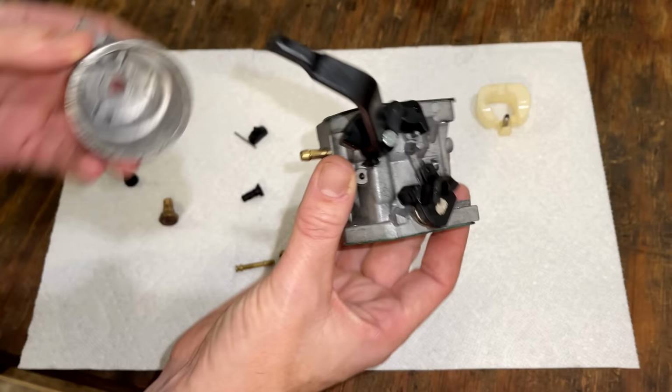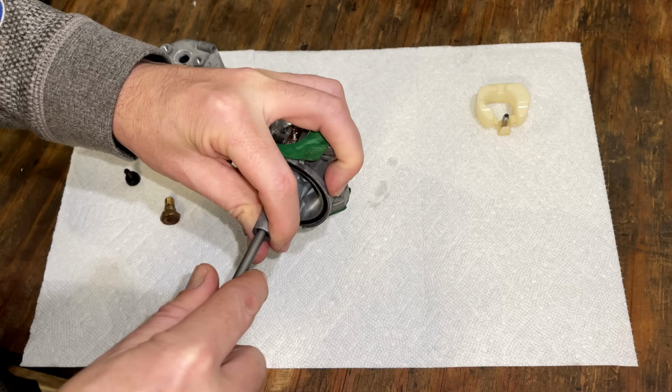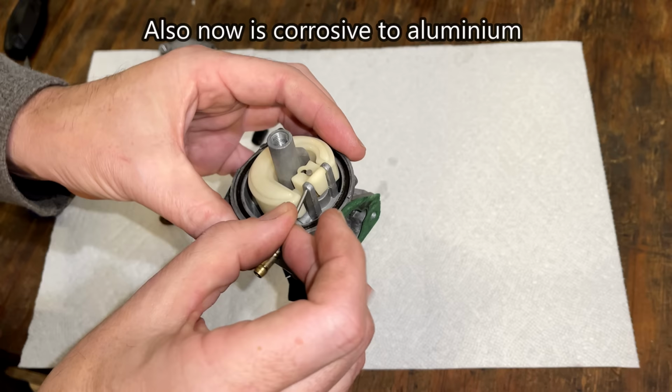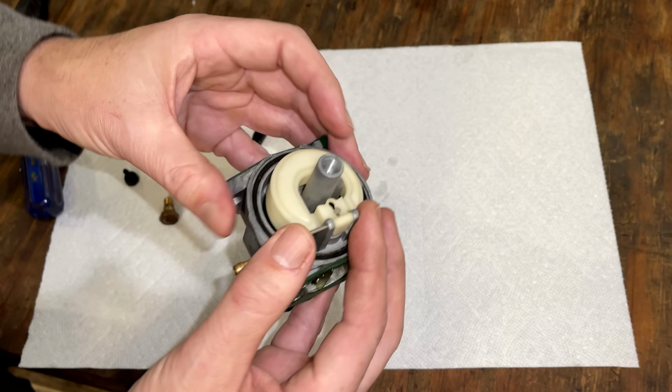Yeah, cleaned up pretty well. Let's get it back together. We'll start with the emulsion tube and the main jet. The needle I do not put through the ultrasonic. The solution I use, the Harbor Freight super heavy duty degreaser, tends to shrink rubber, and the needle is not something you want to shrink. So it was not leaking before, and I did not want to cause a leak.